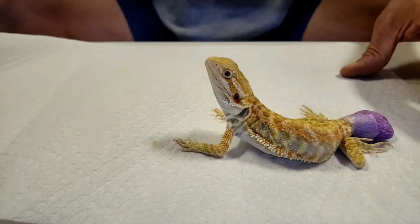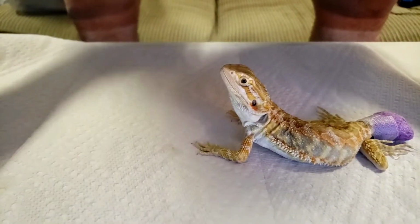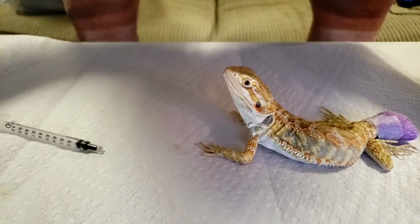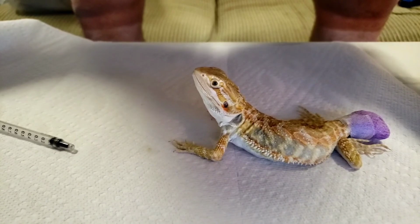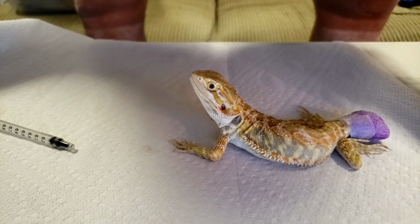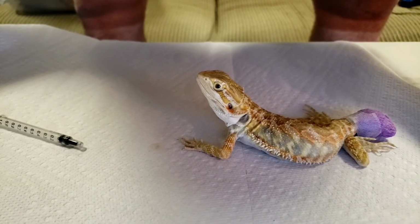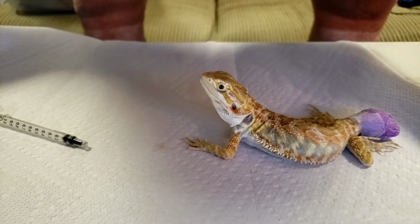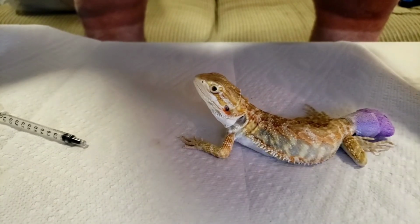So there's Ninja. She has got her ReptiBoost in her. She has gotten her medication in her. And we're going to put her in her tank so she can get back in her basking area. And probably give her a few insects too before bedtime. But thank you guys so much for tuning in and checking out the care that we're going to be administering to Ninja in her post-op aftercare.